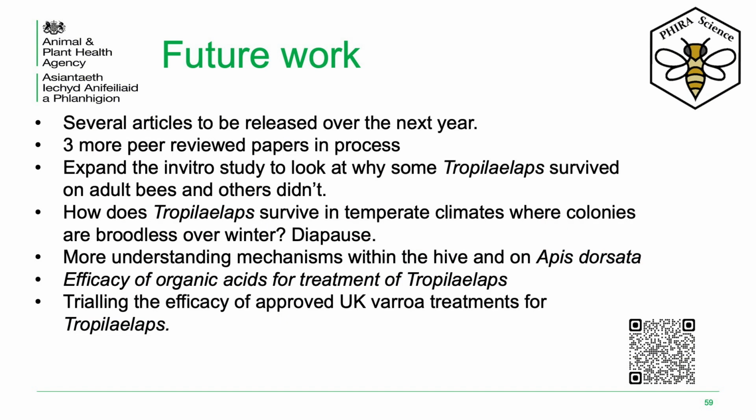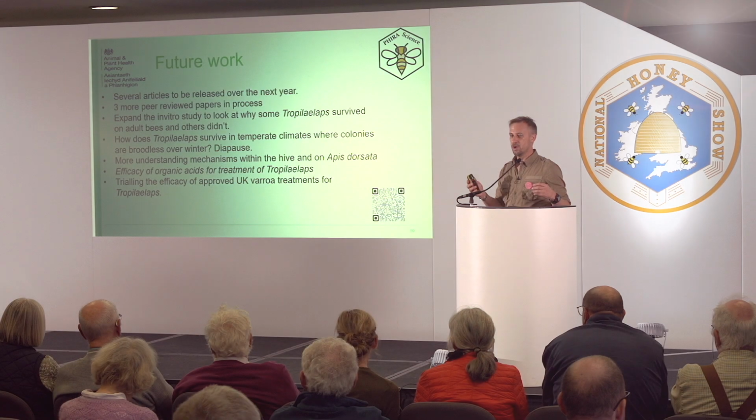And some of our future work: several articles, obviously keep a lookout for. They're being released slowly, but we are releasing articles in various magazines. There are 3 more peer-reviewed papers in process, and we've already published one. We've got a lot more to do from that. So we want to expand on the in vitro study, looking at why the Tropilaelaps are surviving so much on adult bees. Obviously, we want to look at why the Tropilaelaps are surviving in these temperate climates, what's actually happening.